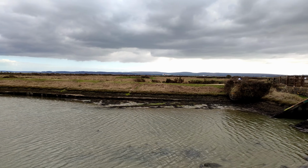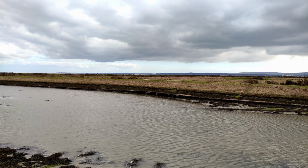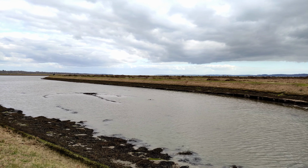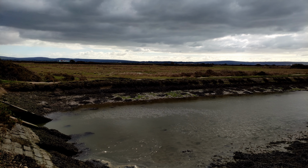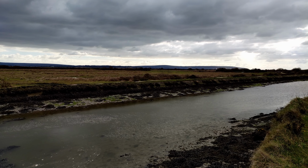Salt was manufactured here for over 700 years, until high taxation and coal costs led to its demise. Lymington's salt marshes provided an excellent place for salt production from the Middle Ages to the 19th century due to the strong sunshine and low humidity helping evaporation.